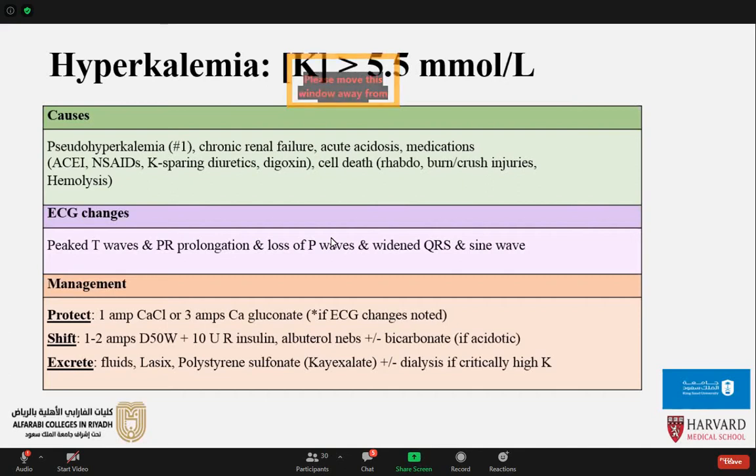It's not only for DKA, sodium bicarb is also a treatment for hyperkalemia. It's not the number one you use, but you should consider it. It will change the pH, and it also would help with shifting the potassium. So to definitely treat the hyperkalemia, you give Kayexalate.